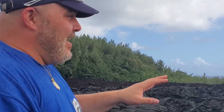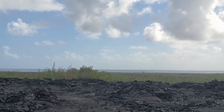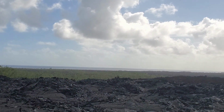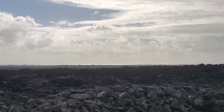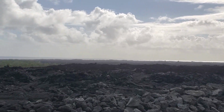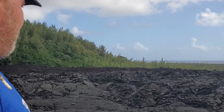This is truly remarkable. These are the new lava fields out here. We're just north of Pahoa on the Big Island of Hawaii. And you can actually see the heat currents rising off of it still. It's been over a year.